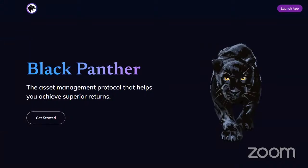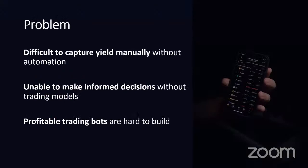Good morning, everyone. Today, we'll be talking about Black Panther Finance, an innovative asset management protocol that is designed to help you achieve superior returns on your digital assets. We all know that there are certain challenges in DeFi today. Whether you're trying to auto-compound incentive rewards or sniping a token on a DEX, it is difficult to capture manually without automation. And without proper trading models and data analysis, it becomes nearly impossible to make informed decisions in the market. Finally, building profitable trading bots is a challenging task. Not everyone has the technical skills or the time to develop such trading bots.